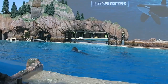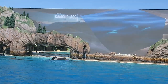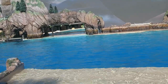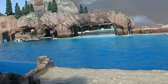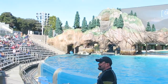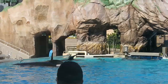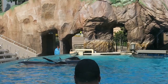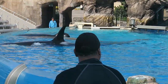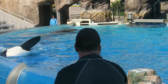Orcas are adapted perfectly to their environments. And even the whale's black and white coloration has a purpose. It camouflages the outline of their bodies in the water, making it easier for them to surprise and catch their prey. When viewed from above, the black blends with the depths of the ocean. When viewed from below, the orca's white blends with the light above, giving them the perfect camouflage.